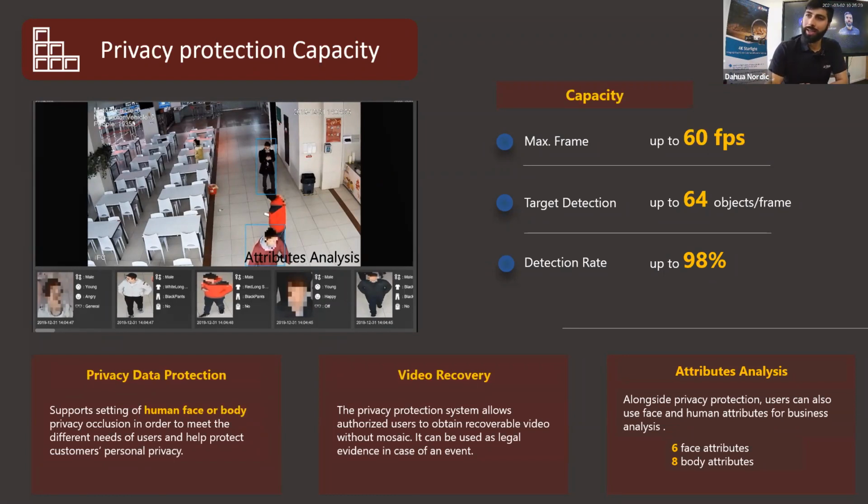Last but not least, since we are using the video metadata collection, it also gives us the possibility to collect that metadata: the color of the person's clothes. Is he wearing short sleeves, long sleeves? Is it a male, female? All these different attributes we are also getting, because the function that we had to enable in the camera in the first part was actually also taking care of all the metadata collection.